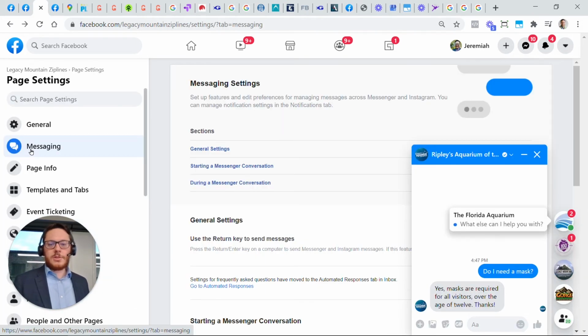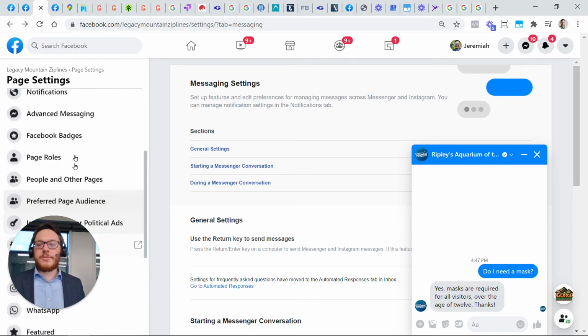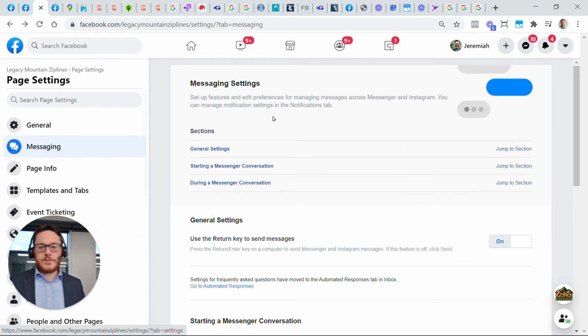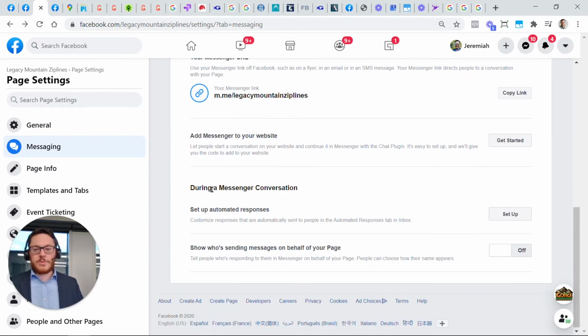So let's look at how you could build something like this for free inside of Facebook. All right. If you go to your Facebook page and go to page settings, and then over on the left here, there's a setting for Messenger. And if I scroll down, pretty far down, it says set up automated responses, and you want to click the setup button.